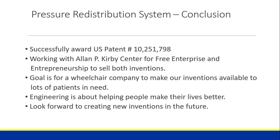But our goal really is to license this to a capable wheelchair company, and not only for the money aspect, but to really help people. Engineers help people and try to make people's lives better. And we really do think that both of these inventions could help people, save lives, and save costs to the medical system in general. So our goal is to see these get out there, and that would be great if they could get out there for the world to use. And we look forward to creating new inventions in the future.